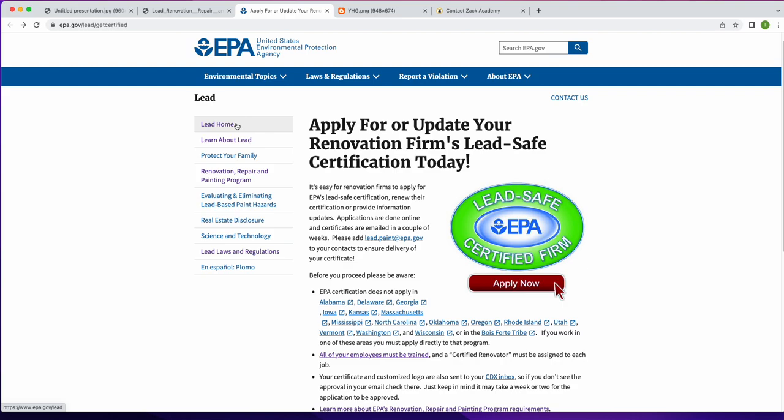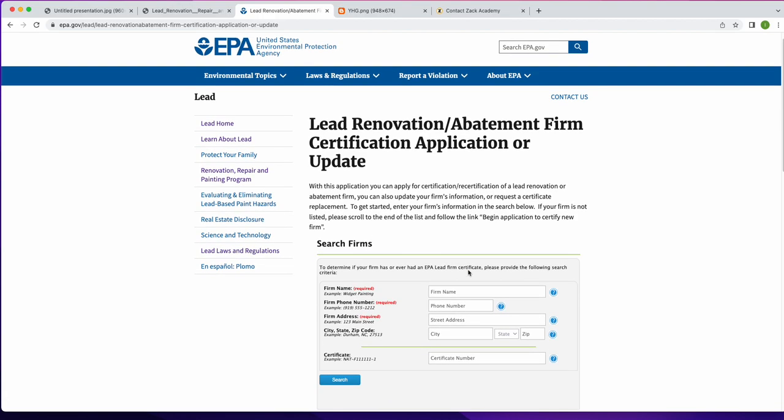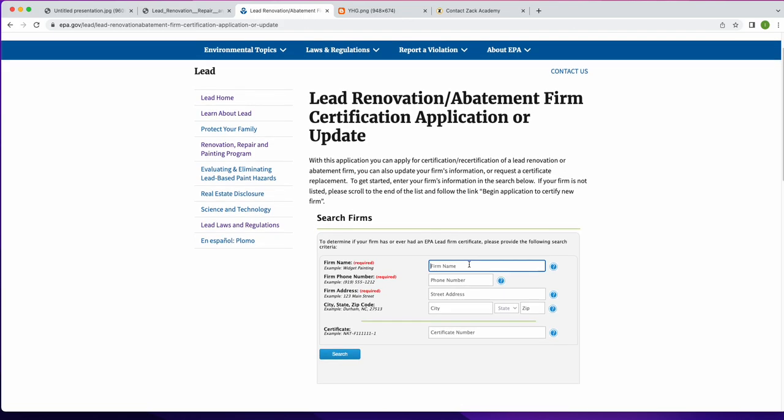To do this, you must log on to the EPA firm certification page. The registration costs $300 and you'll be asked to pay directly online. When you click on the Apply Now button, you'll be brought to a search page. Complete the search form even though you haven't registered your company yet. You'll be prompted to start a new application at the end of the page.